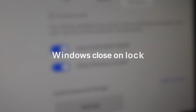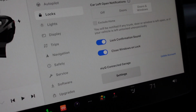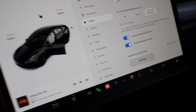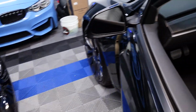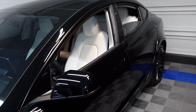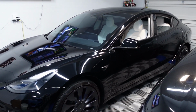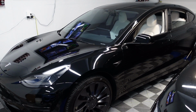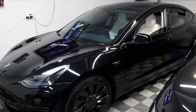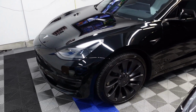All right, so another feature while I'm in the locks menu is that the horn will honk itself, and you have the close windows on unlock option. So all I do is take my phone with me as I leave. I'm going to walk away from the car, and then the windows should automatically roll up when the car locks. Let's give it a second. I'm not far away there. So that's pretty cool.